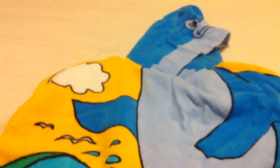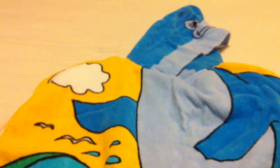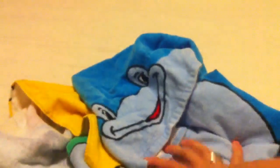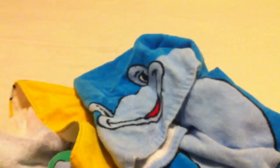The reason I really like it is sometimes coming out of the pool, trying to get him wrapped up in a big towel, they're too big, they're bulky, he doesn't want to sit still. This one, I can just toss it over his head, and he can still run around and play while he has his towel on. So I really love this. Again, I found this at Buy Buy Baby. Relatively inexpensive and super cute. They have versions for boys and for girls, and they come in different sizes, baby sizes and bigger kid sizes as well.